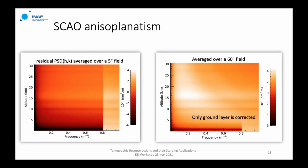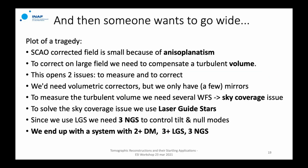We only correct properly the ground layer where the DM is conjugated, and we basically don't correct at all the turbulence at most altitudes and most spatial frequencies, which means that the resulting image will be bad. So from glamour, we are quickly turning into kind of a tragedy when we want to go wide.